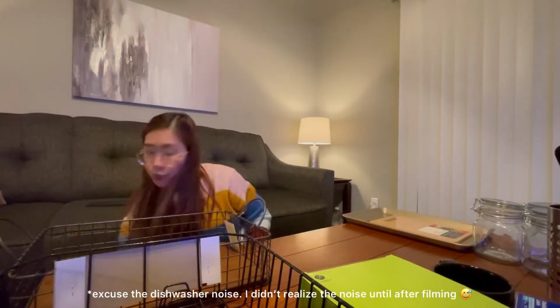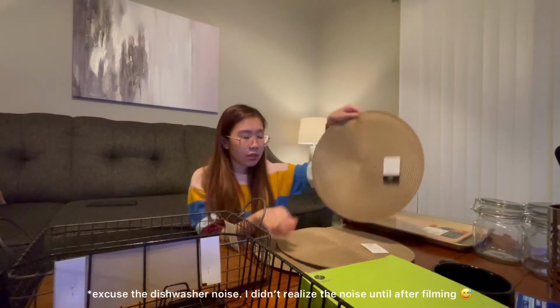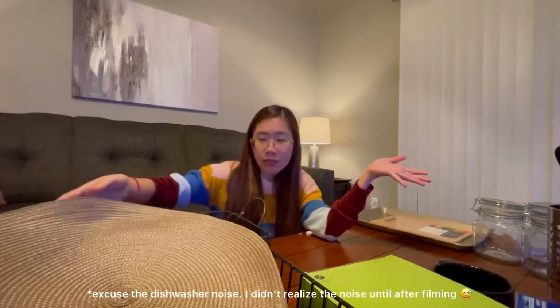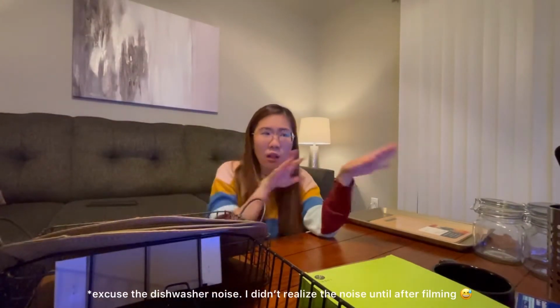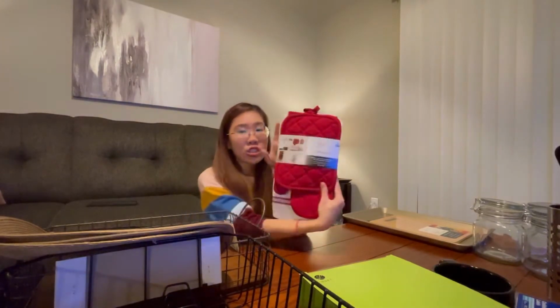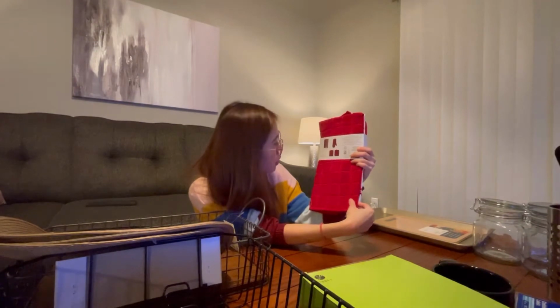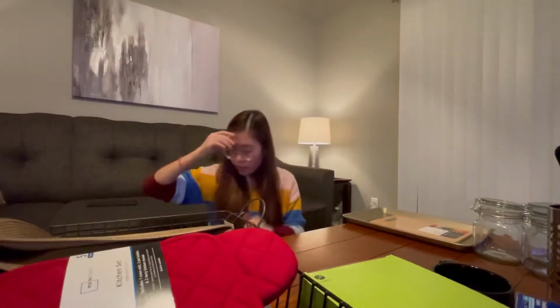And then I bought 4 pieces of placemats. So we still don't have a dining table or center table, but I already bought this because I want to, you know, little by little buy at least something so I will not be overwhelmed. Then I also bought a kitchen set. So it has towels, it has oven mitt, it has pot holders. So I like it. It's red because I love red.